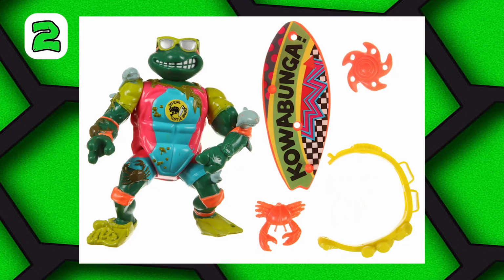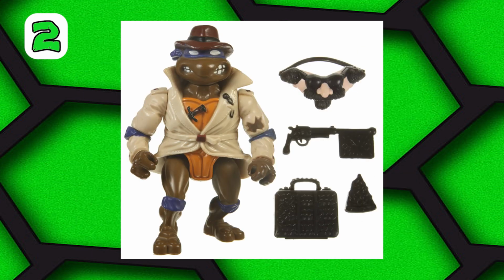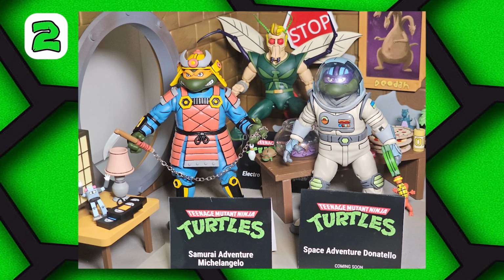It makes me wonder if we're going to get Surf Adventure Raphael or maybe Spy Adventure Leonardo with a sculpted trench coat instead of a cloth one. Who knows for sure, but I'm excited to see what they have in the future.